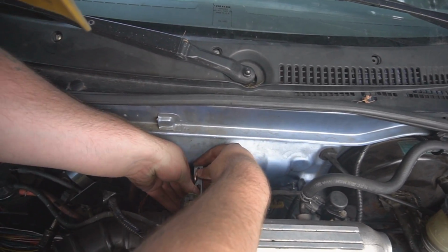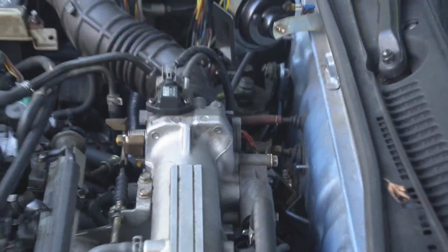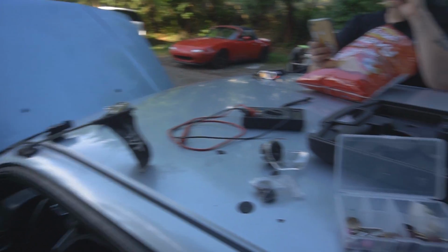It's the ignition relocation mod. After all this struggle, maybe I can... See, I can't even film it. That's how hard it is to get back there. I got it all off. It's done. I just drilled the shit out of it and put a screwdriver back there at the end.